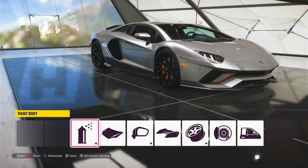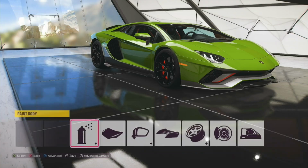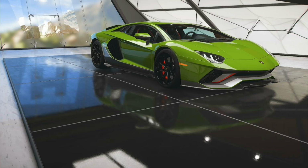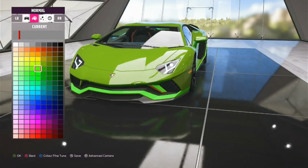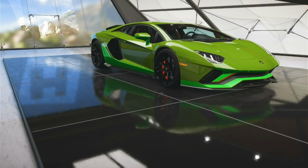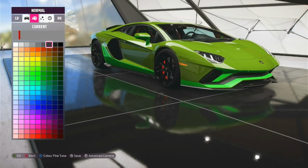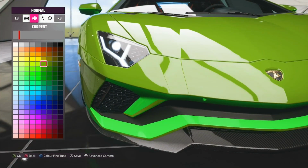So going over to the paint shop, going to advanced, we have 3 paint groups to choose from. So let's see, paint group number 1 is the main body of the car. What is paint group number 2? Let's see, shall we? What do we have? Okay, paint group number 2 are these weird little aero things. And what's paint group number 3 then? I'm very intrigued now. Oh! Okay, I see. So it's like these little stripes here.